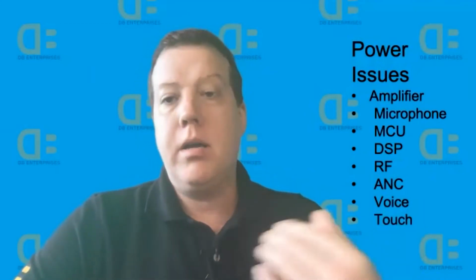Everything involves the stack up, right? So is it the amplifier consuming a lot of power? It's the microphone. There's some cool new stuff from Vesper doing ultra low power microphones, especially if you're doing voice or other types of controls. These microphones have to be always on. So sleep mode kind of impacts things, and then always-on power.